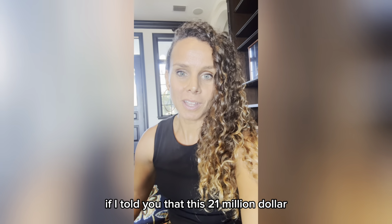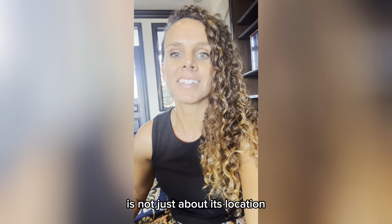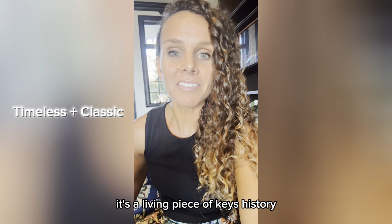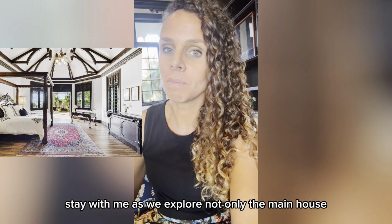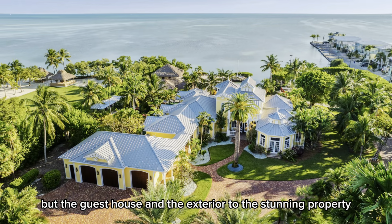What if I told you that this $21 million oceanfront estate in the Florida Keys is not just about its location, but about its timeless architecture? It's a living piece of Keys history, blending timeless architecture with elegant luxury. Stay with me as we explore not only the main house, but the guest house and the exterior to this stunning property.